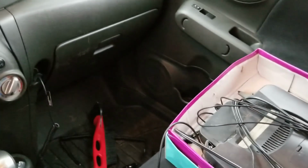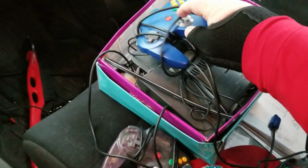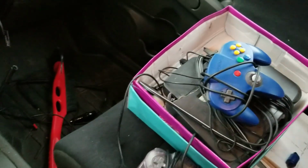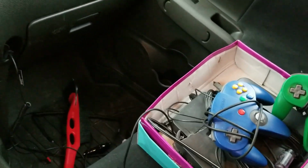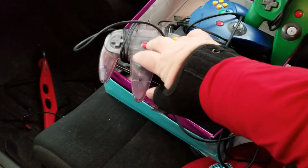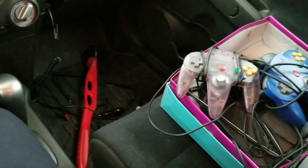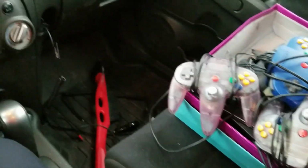I haven't tested the sticks yet. Give me a second here. Well, that's alright. Try the green one. That's alright. So I think the controllers are going to be good. That one's good. And where's the other one? Right over here. So we got 4 really good controllers. And let me see if I can get the games. I mean, still $50 is definitely worth it.